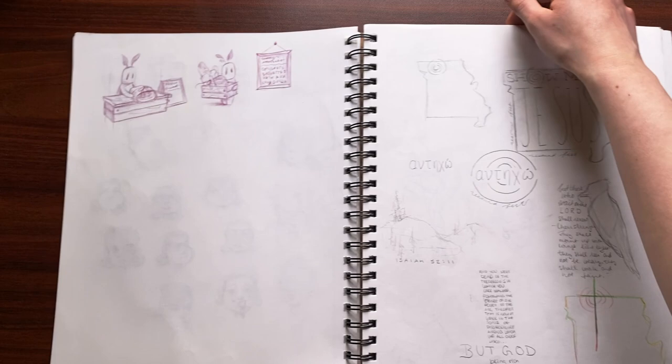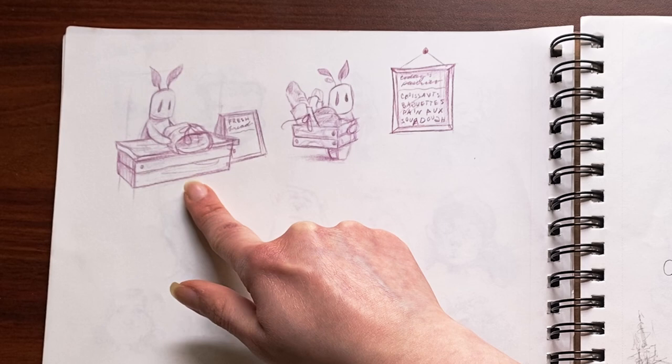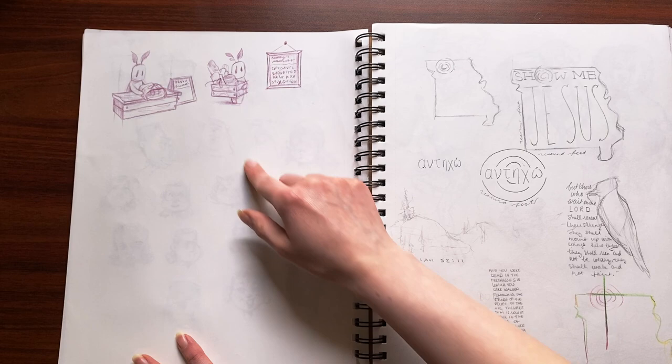Over here, we've got some Bobbles sketches. I think here he's like setting up a little bread stand at the market. We've got a little sign for him. I love Bobbles, he's my favorite.